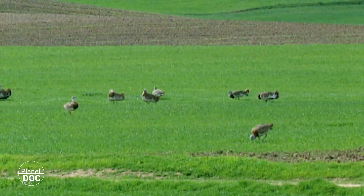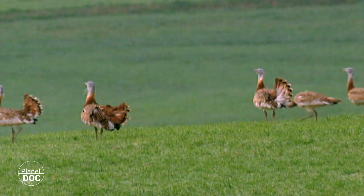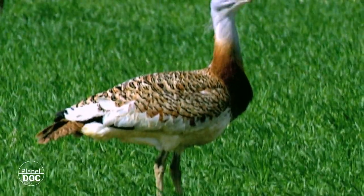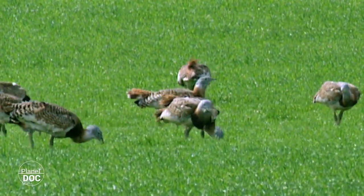The bustard also likes to hibernate here. It is the largest terrestrial bird in Europe. The male is considerably larger than the female, something common to many species, and it weighs about 40 pounds.